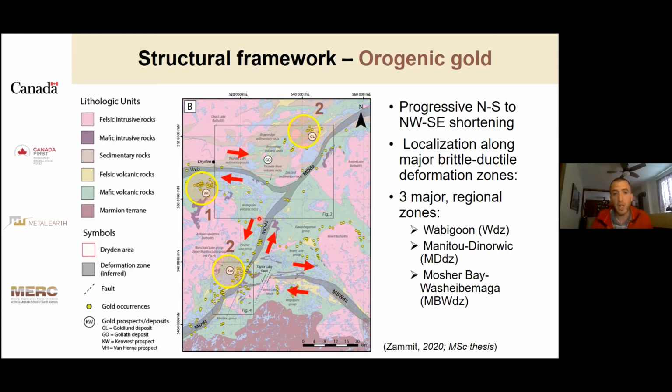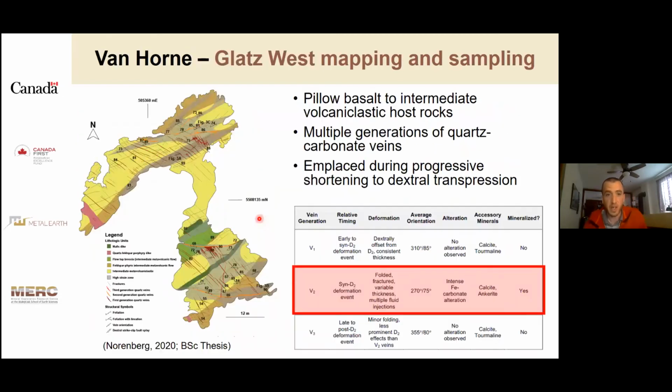So at Van Horn, there's an active exploration project here in a joint venture with Kinross. There's some great outcrop stripping, so we had the undergraduate students map these in great detail. This is the lithologic map that Lauren produced with the help of some drone imagery. Basically, it's all pillow basalts and intermediate volcaniclastic rocks. But you can see she outlined several generations of veins, which host the gold in some of these shear structures.